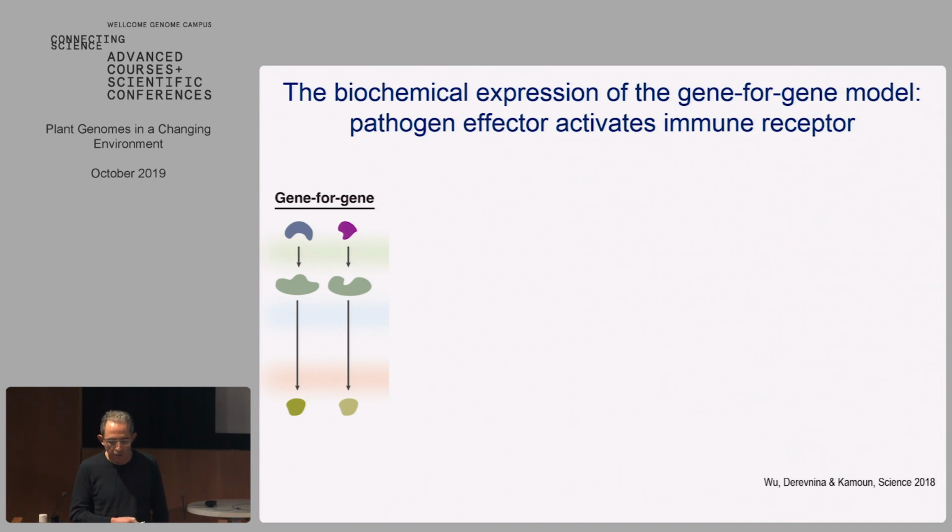It's just really beautiful. And having that genetic identity of these various players really allowed us to build this biochemical model of the gene-for-gene, which is really a receptor-ligand type model. So it became very clear that probably what's going on is a receptor on the plant side detecting a ligand from the pathogen, and there's some signaling pathway leading to some immune response, right?